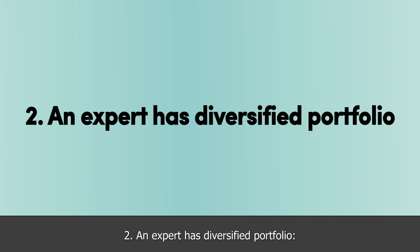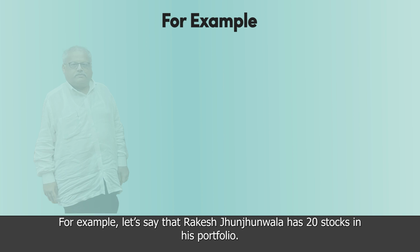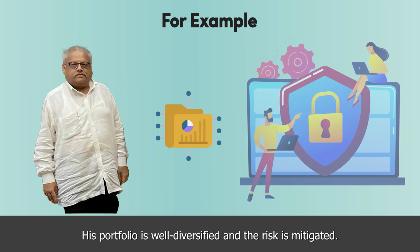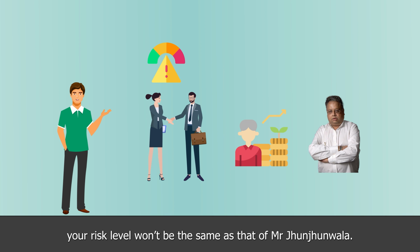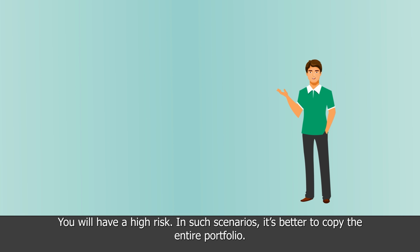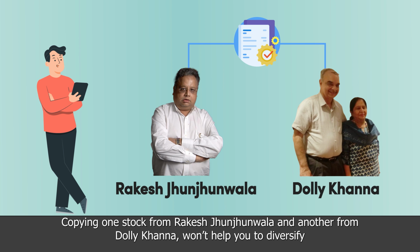Number 2, an expert has a diversified portfolio. While trying to copy the stocks of the ace investors, you need to understand that those big investors have an already diversified portfolio. For example, let's say that Rakesh Jhunjhunwala has 20 stocks in his portfolio. His portfolio is well diverse and the risk is mitigated. On the other hand, if you buy just one stock on which Rakesh Jhunjhunwala has invested in recently, your risk level won't be the same as that of Mr. Jhunjhunwala. You will have a high risk situation. In such scenarios, it's better to copy the entire portfolio. Copying one stock from Rakesh Jhunjhunwala's portfolio and another from Dolly Khanna won't help you diversify.